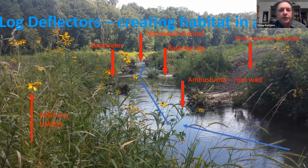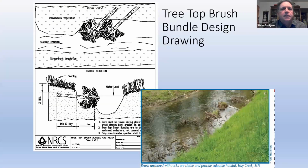Actually, now sediment is starting to build up around them a little bit, and it's starting to look more and more natural. This is certainly something that I think is a tool. As we use less rock, we can certainly use this. And so pretty much the same type of, we're designing them the same way.